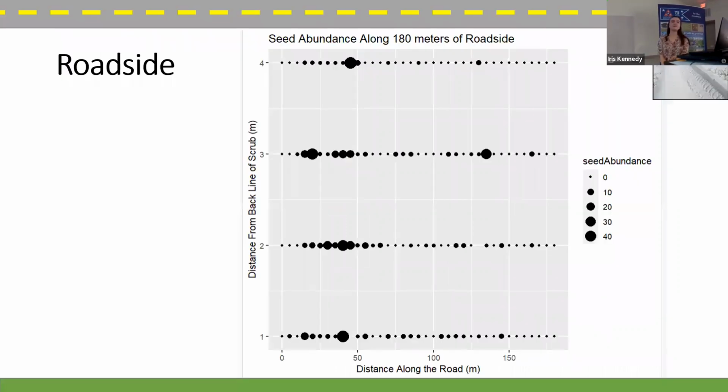So now moving into probably my favorite figure. This is my roadside analysis. So we're up at bulb 1, and along the x-axis, I have the distance going down the road. And I want to talk about the context of this bulb again. This is a population that is somewhat newer. We think it was started by scientists tracking seeds into this area.